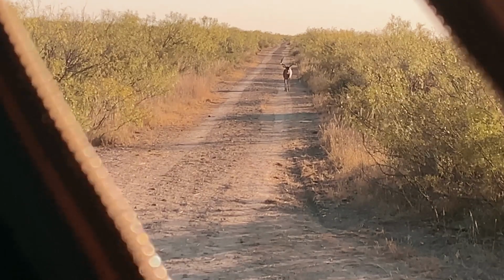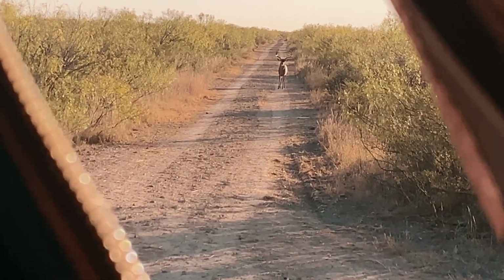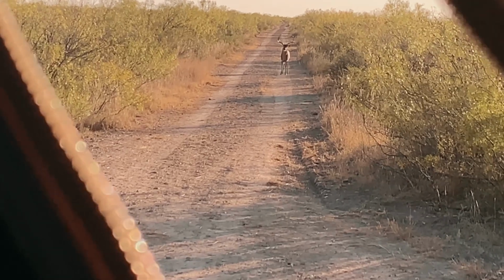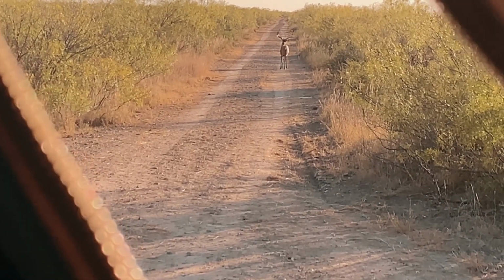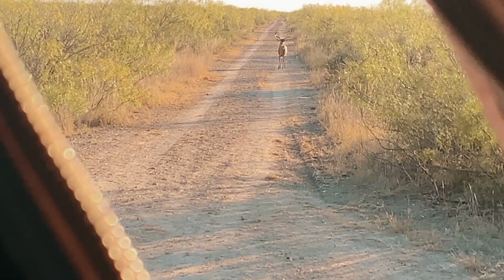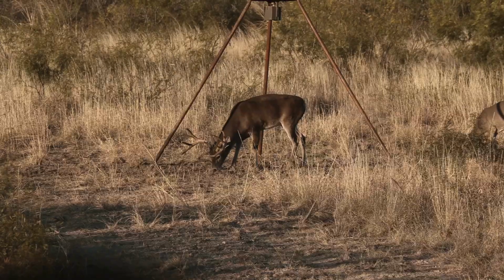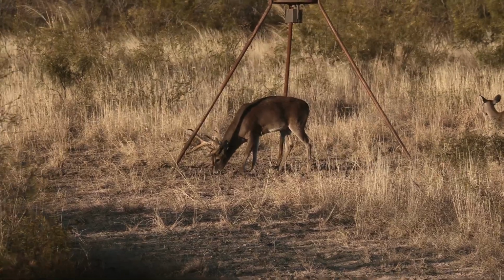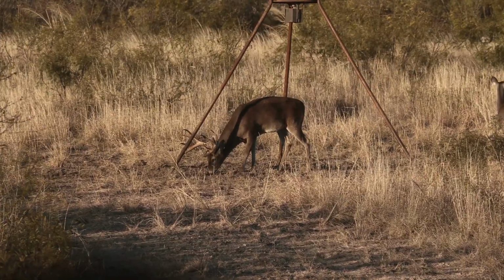I quickly pulled my phone from my pocket and put the lens in the crack in the door flap to film this buck. I didn't want to risk opening the back window to film with the big camera. As the buck was closing the distance, a hawk suddenly swooped down right by the buck and he spooked off into the brush. I was praying he would come back, and eventually he did, but now he was 150 yards on the other side of my blind.